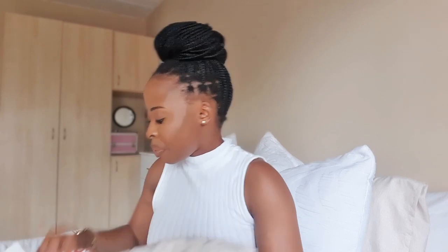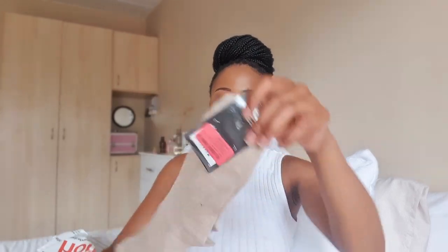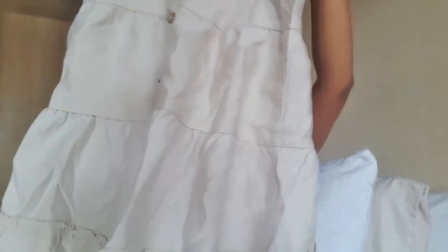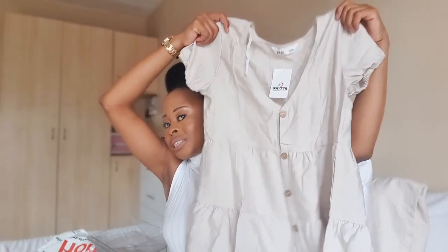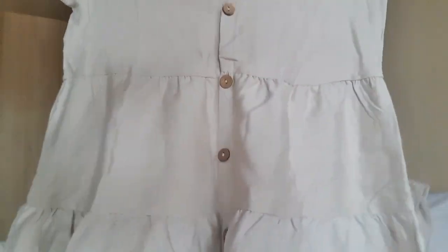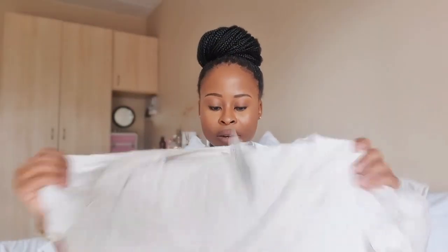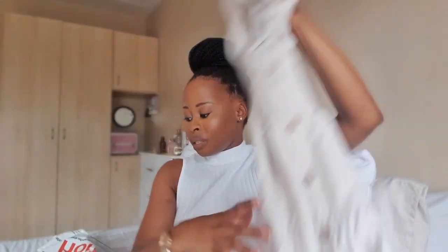And then Mr. Price Fashion, I got myself a pair of socks because I need this for going to work, so they were on sale, 20 rand, so I was like, let me get another pair because I have to change socks every now and then, and I only do laundry on weekends. And I also got this cute dress at Mr. Price. It's really, really cute, and I haven't tried it on. I got it for 180. Ooh, can't wait to rock this actually.